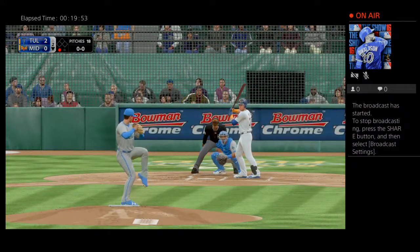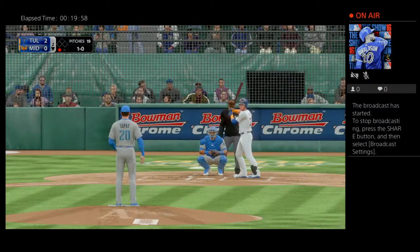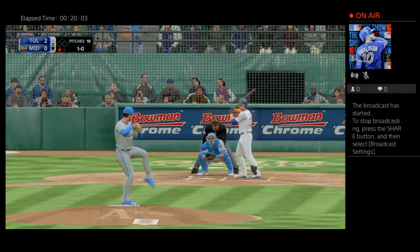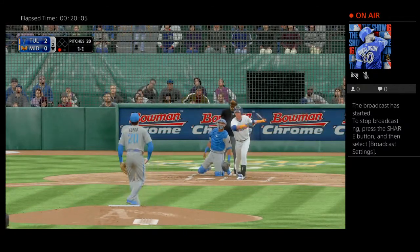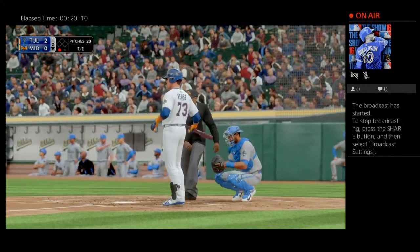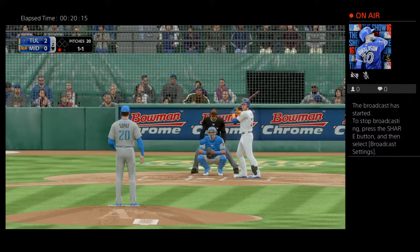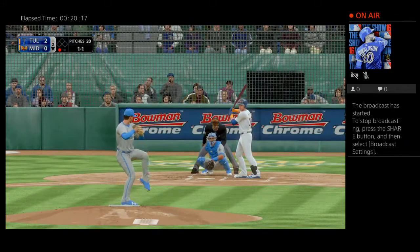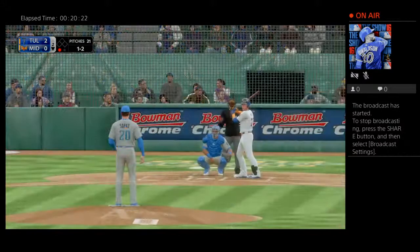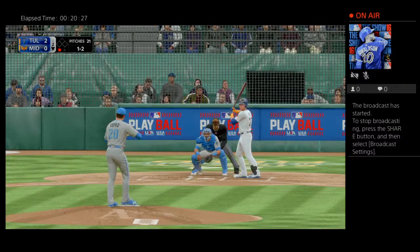Here comes the first pitch. And a fastball just below the knees, ball 1. 1 out, nobody on. Now here's the pitch. Hit down the third base line, but a foul ball. 1-2 the count now.